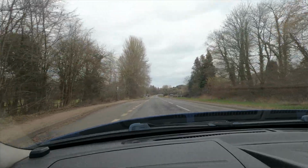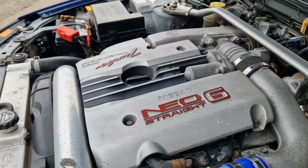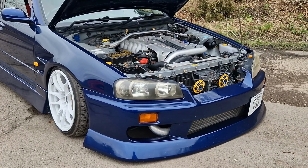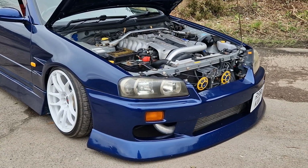Oh my god, wow. So, that noise. Nice. It's so smooth. That's the thing with these straight sixes. Now, this is the Neo, as opposed to the normal RB25. Yeah, it is an RB25, but it is the DET Neo, which is obviously used in the later ones.